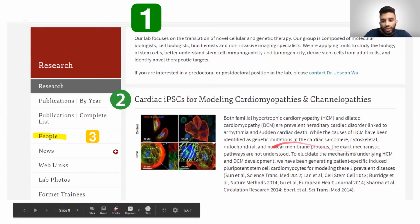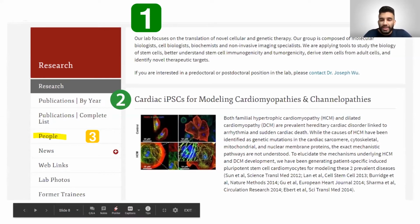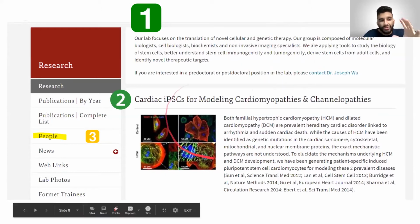You can search all these words up. So literally just copy the word, paste into Google, and click definition. So put, hypertrophy definition, and then it'll define the word for you in simple layman terms. So definitely do that. So to recap, we're reading a quick summary of what the lab is about. We're reading into some of their previous research. We can look at their previous publications to see what prior work they've done and understand, well, what is this lab working on? And then lastly, you want to look at the people.